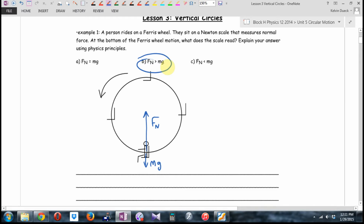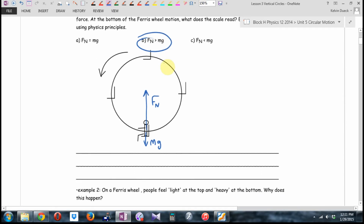Now, the Ferris wheel at Playland doesn't go very fast, and most Ferris wheels don't go very fast. But there are other rides that go in vertical circles, only most of the time you're always facing inwards. There's one called the Enterprise, which is great, but on that one, when you're on the top, your head's pointing down, unlike with a Ferris wheel, when you're on the top, your head is pointing up. So, explain your answer using physics principles.